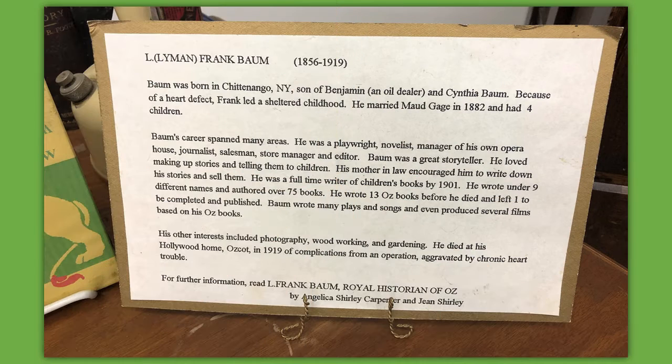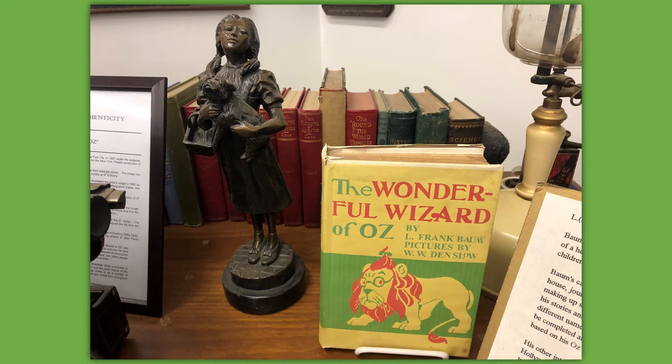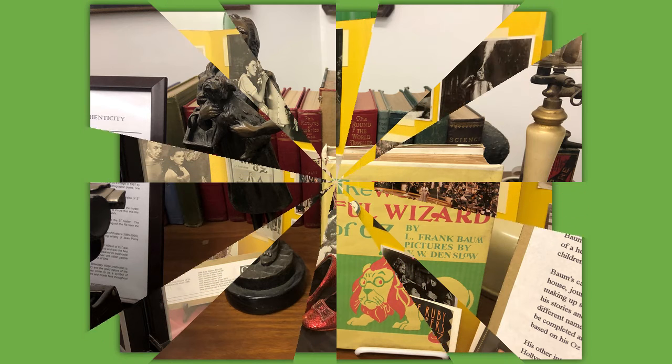Baum was born in Chittenango, New York. He was a playwright, a novelist, and manager of his own opera house. Baum was a great storyteller. He loved making up stories and telling them to children. He wrote under 9 different names and authored over 75 books. He wrote 13 Oz books before he died and left one to be completed and published.